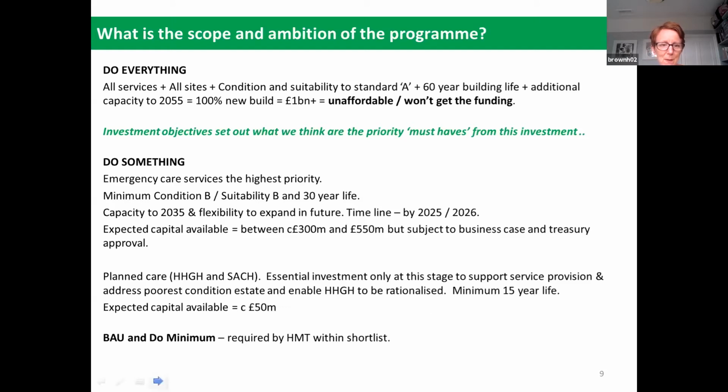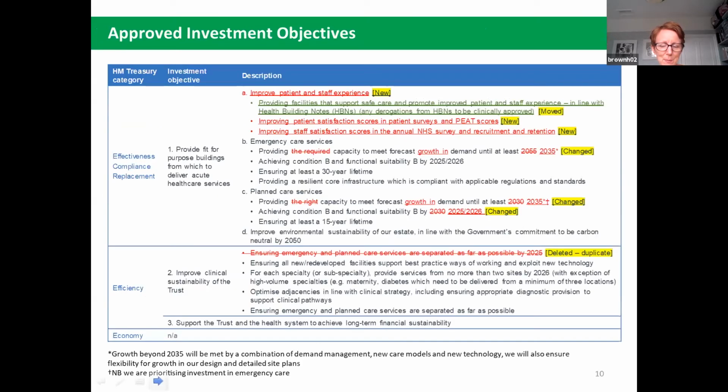So moving on and looking in a bit more detail, what you've got on this slide is the investment objectives. You can see we've got red and green text here and little yellow highlights. This shows where we've made changes based on the feedback received. So we received feedback about being clearer about improved patient and staff experience. That was included in the earlier draft, but I completely agree it didn't stand out as much as it should have done. So we've pulled that right to the top of the list, and that's what this is all about.